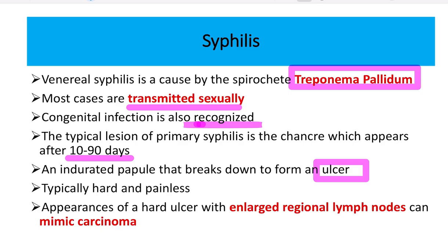So a painless penile ulcer which appears 10 to 90 days after exposure is characteristic of syphilis, and typically it is hard and painless. The appearance of a hard ulcer with enlarged regional lymph nodes can mimic carcinoma. So as there is an ulcer in the penile region and also lymphadenopathy, it may mimic carcinoma, but in infection and inflammation, the regional lymph node is usually enlarged.